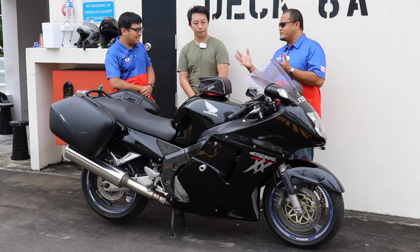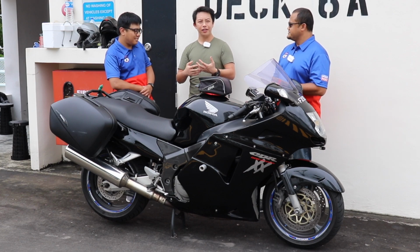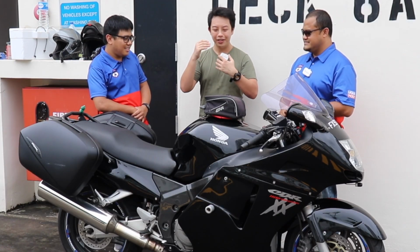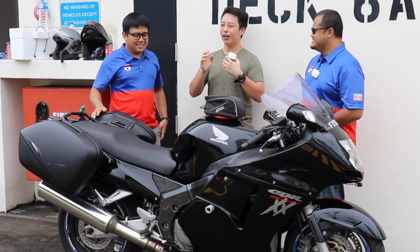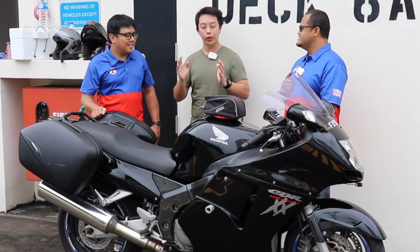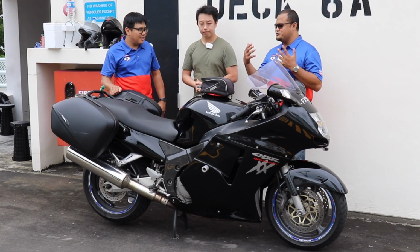How many Blackbird owners are there in Singapore? I tried to count. Sometimes you think these are all the people, then suddenly one will pop up out of nowhere and we're like, who is this? But I estimate around 14 to 20 of us left that actually own Blackbirds. Very soon, the Blackbird is going to go extinct.